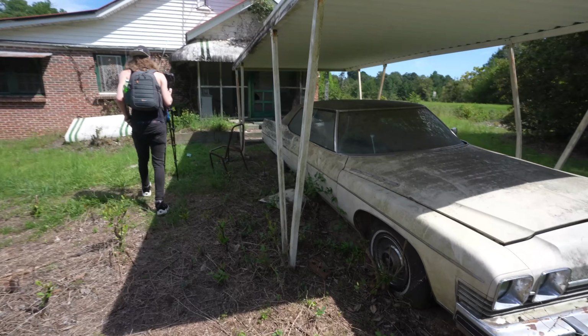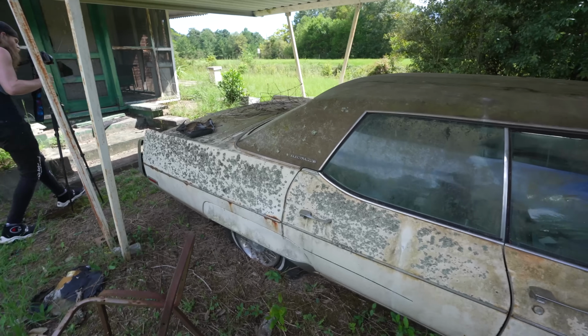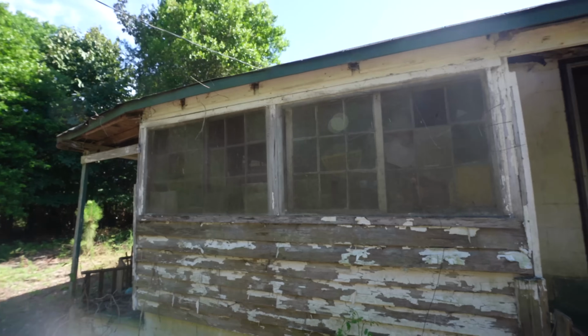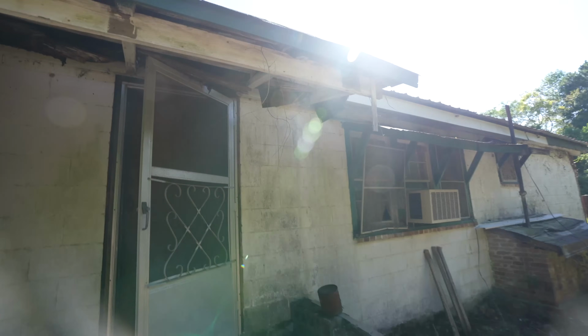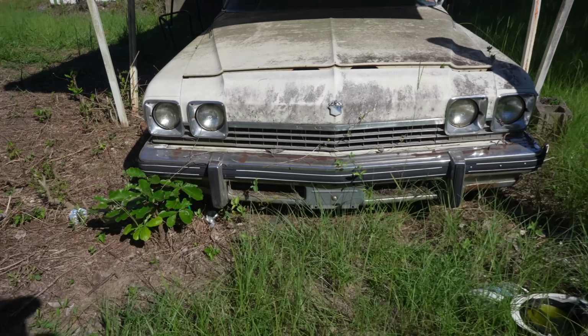But yeah, check out this car, guys. Look at this. It's an old Buick Electra 225. This is the back side of the house, so it has a sunroom right here. You can see how decayed everything is. Look at that. She's a beauty, man.